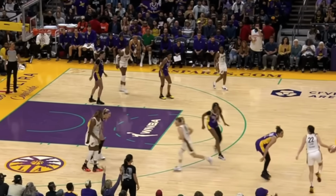Even in LA, she had her defender in jail. She had a defense by the Sparks fans.